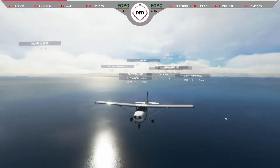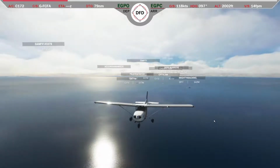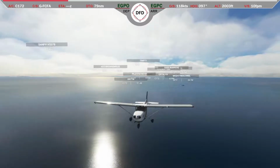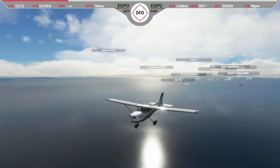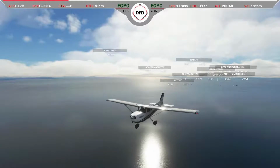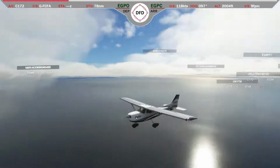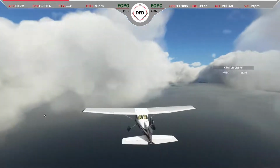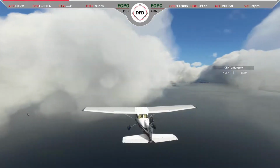So we're not doing too bad. We got a little bit of a tailwind. Everybody's still kicking around here, so it's pretty good. Here comes the weather.